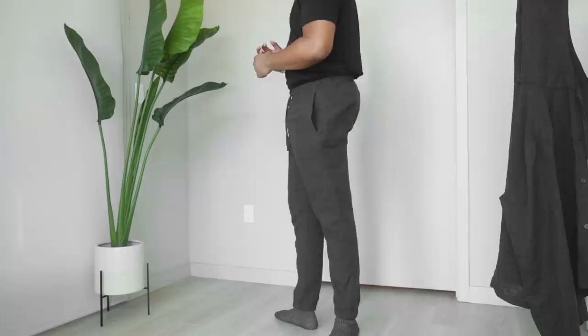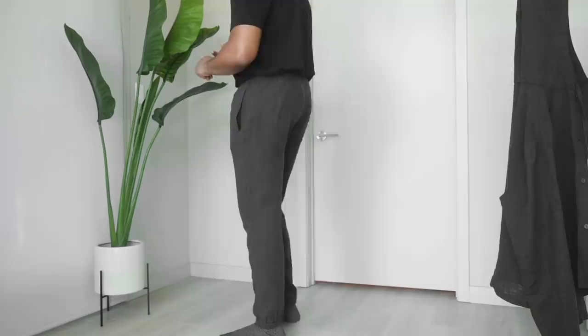as you can see, the cut is straight leg. So it does taper a tiny bit around the ankle because it's elasticated there. But besides that, it's a very loose, just comfortable pant to wear.